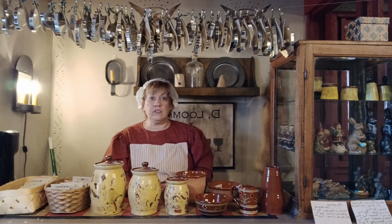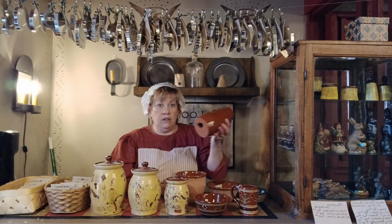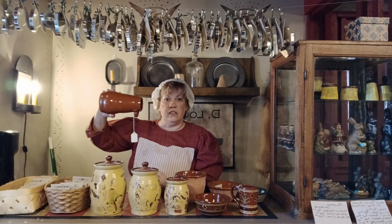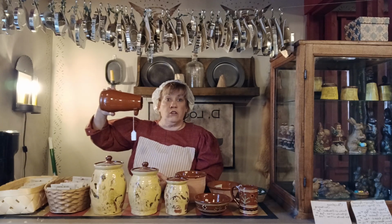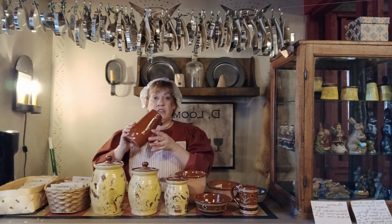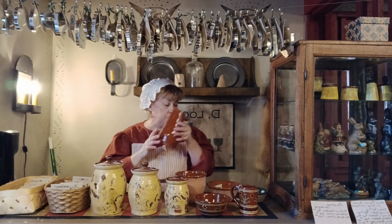Also, Carolina wrens love to eat mosquitoes. And so if you get to go to Colonial Williamsburg, you will see these bird bottles attached to all of the fronts of the buildings. They're going to be hanging like this for the little wrens to make a nest in, because they eat bad bugs. So that's what this is. This is a bird bottle.